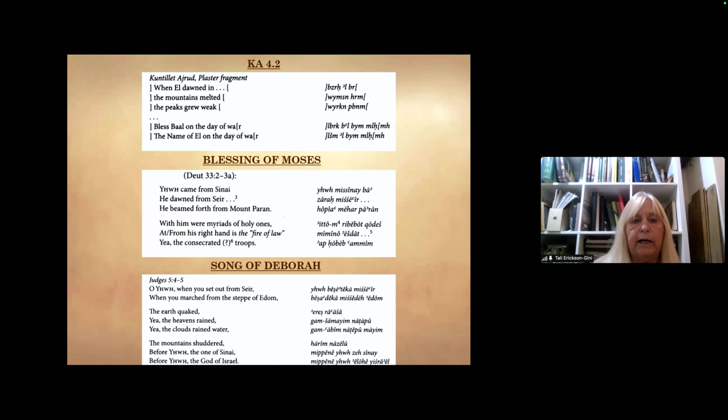Yahweh comes from Sinai, he dawned from Seir, he beamed forth from Mount Paran. The Song of Deborah, regarded as one of the earliest passages in the Hebrew Bible: Yahweh, when you set out from Seir, when you march from the steppe of Edom, the earth quaked, the heavens rained, the clouds rained water, the mountains shuddered.